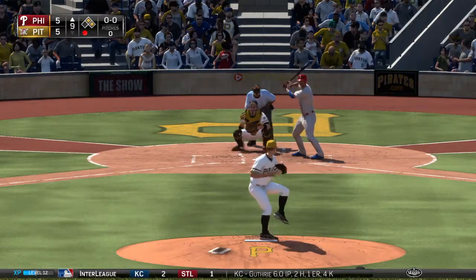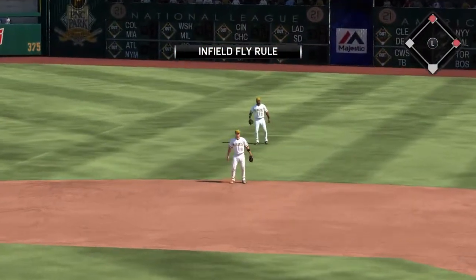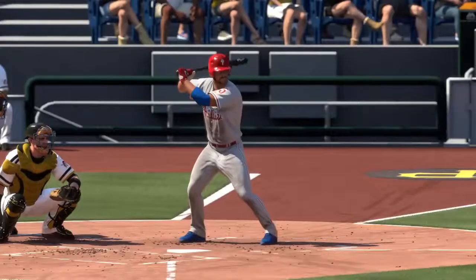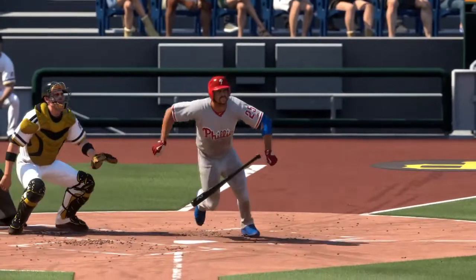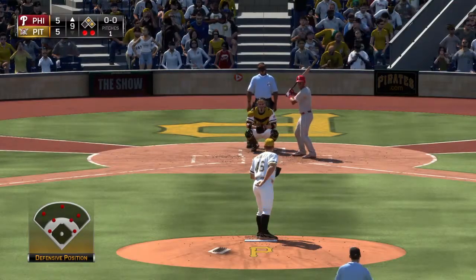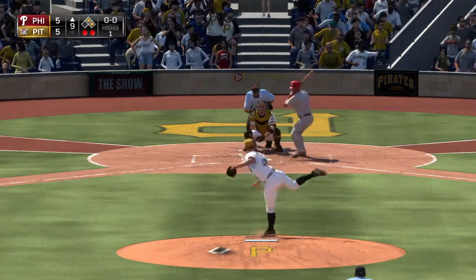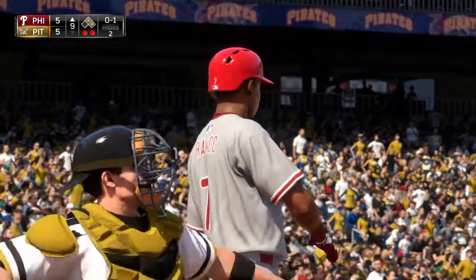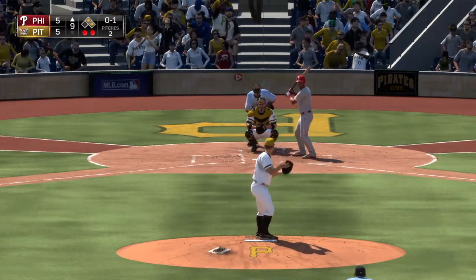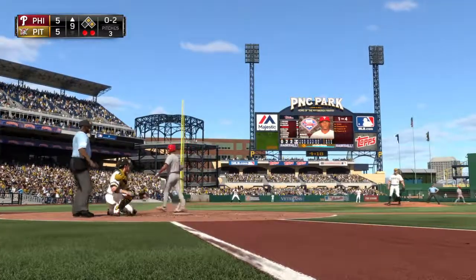Papelbon might be up in the bullpen if the Phillies get the lead here. Oh, little pop-up, half-swing pop-up, infield fly ball in effect. Hart, Corey Hart. Oh, first pitch swinging. Jordan's got to be upset with himself. Here's Maikel Franco. Franco takes a strike, no balls and 1 strike. Did he go? Yes, he did. 0-2.